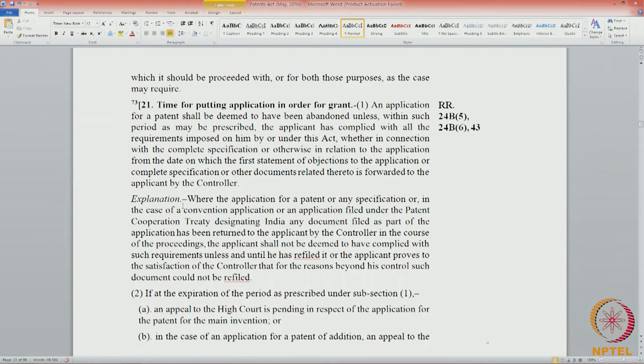Now, what are these kinds of requirements? The requirements can be, the clause continues, whether in connection with the complete specification or otherwise in relation to the application, from the date on which the first statement of objection to the application or the complete specification or other documents related thereto is forwarded to the applicant by the controller.